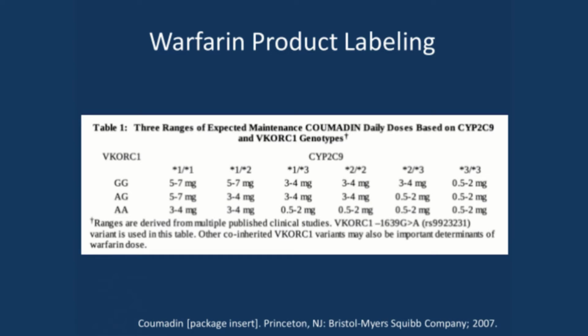But then as you go further to the right, you'll see the star 3, which means these are lower functioning alleles. And those patients are not going to be able to process it fast enough, so we have an increased risk of bleeding with those patients compared to somebody who's a normal metabolizer. So for those patients, we might start out at 0.5 to 2 milligrams. So this is actually in warfarin's package insert.